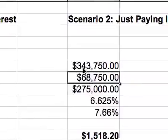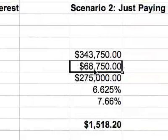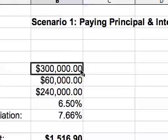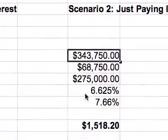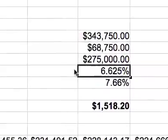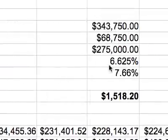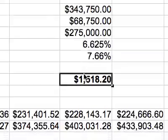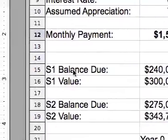So really, even though you're buying a $43,000 larger house, you're putting a little bit more of your own money in. But you're still getting a lot more house than you would under this scenario. Your loan is bigger because the house costs more, and you pay a little bit of a premium for the privilege of only having to pay interest, 6.625% instead of 6.5. But your monthly payment is just about the same. So how do these numbers work out? Well, I'm glad you asked.